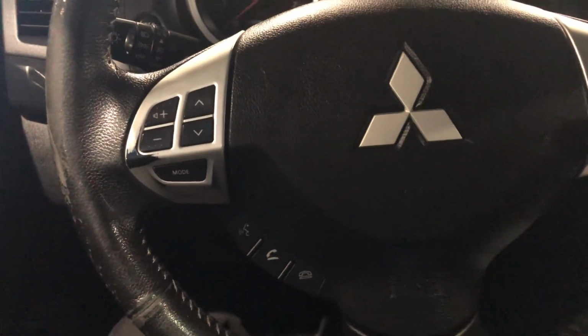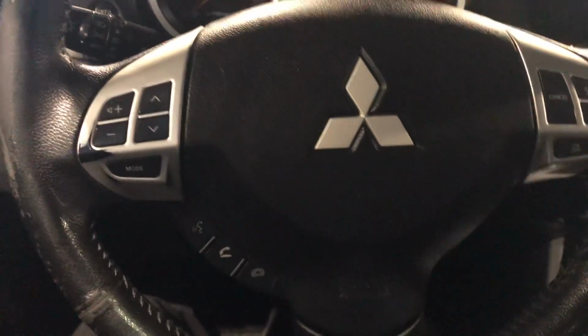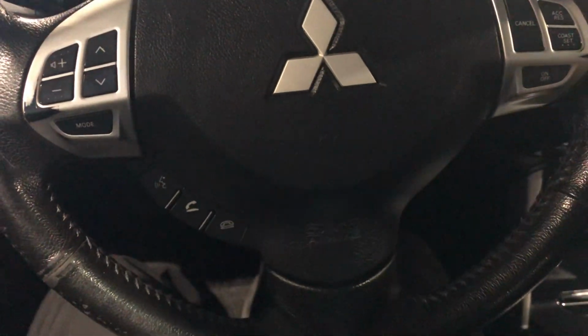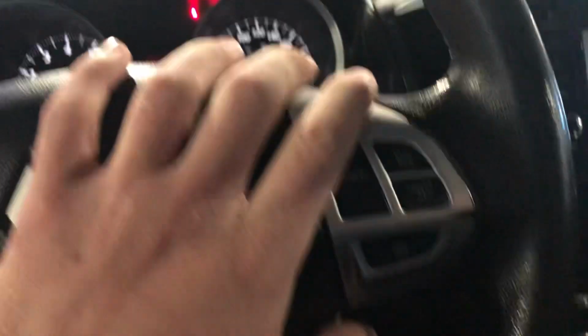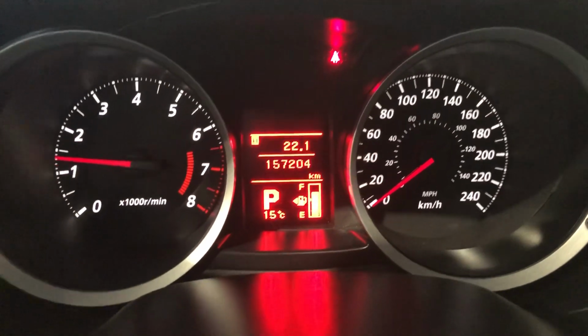We hop on in. As you can see on your steering wheel there, you get your options for your volume, options for your phone, which you can hook up with Bluetooth in this guy. Fire it up for you. Starts up super easy. You get your traction control on and off on the left there. Cruise control is also on your steering wheel. It's only at 157,204 kilometers.